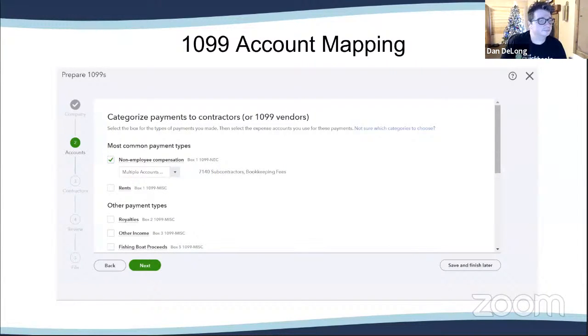Okay. So for example, bookkeeping fees here, I don't know why. I can't come up with a good example, but you couldn't have bookkeeping fees as non-employee compensation as well as royalties or something. I don't know why they would be the same, but you can only map one account to one form. So you can't have the same account trying to go to both forms. So you would need to set up a different account, reclassify, and move some transactions if you need to.